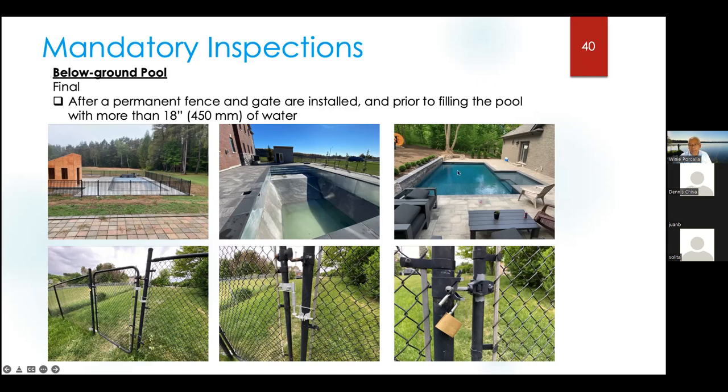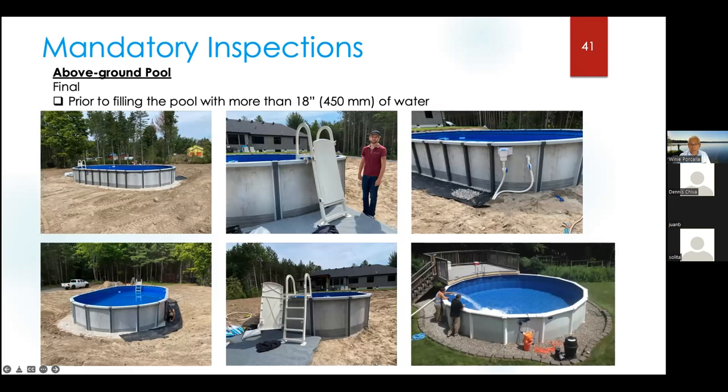So yun, bago malagyan ng water ang pool, kailangan may proper fencing for a below ground pool. So all our safety concerns. That's the reason why that's how we do our job as building officials. Okay, another type of pool is the above ground pool.